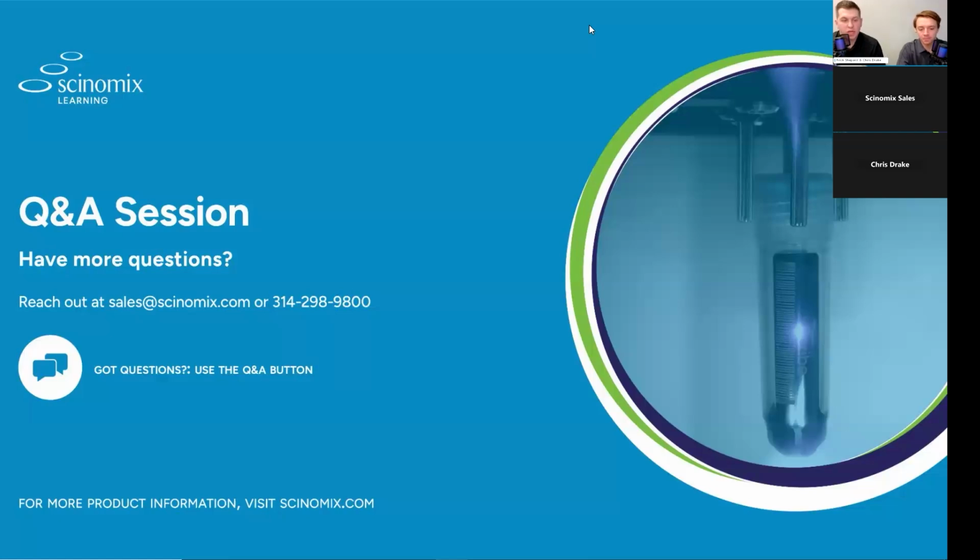Does the Scinomix system generate the 2D barcodes, or is this transferred from another system? Yeah, the system generates the 2D barcodes dependent on the information that you have in your file data. So if you're loading from a work list or from your information system, that code is encoded with the information that you have input from your information system.